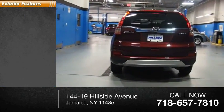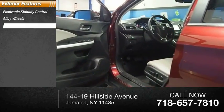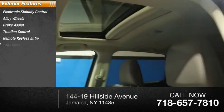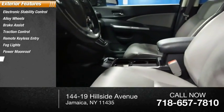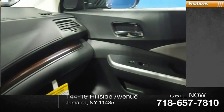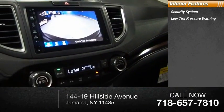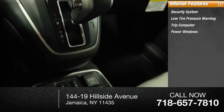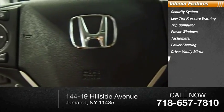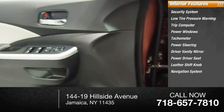Here are some of this vehicle's great options: electronic stability control, alloy wheels, brake assist, traction control, remote keyless entry, fog lights, power moonroof, 4-wheel disc brakes, speed control, rear window defroster. Inside you'll find security system, low tire pressure warning, trip computer, power windows, tachometer, power steering, driver vanity mirror, power driver seat, leather shift knob, navigation system.